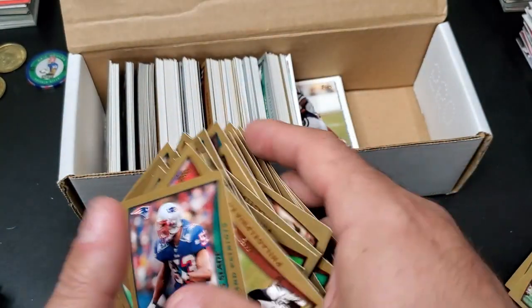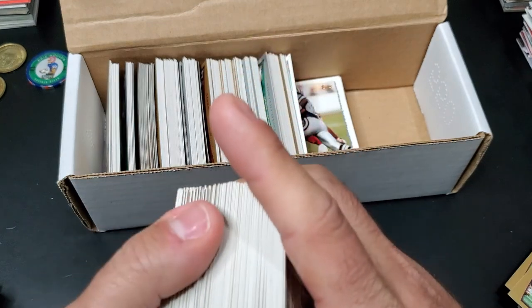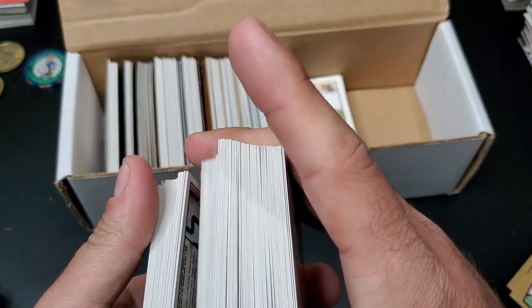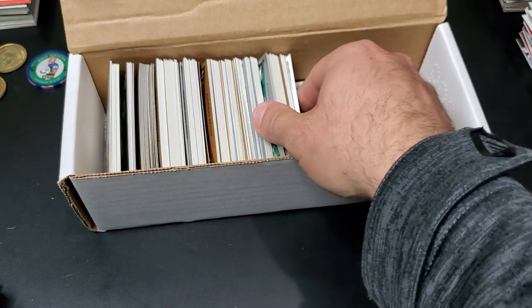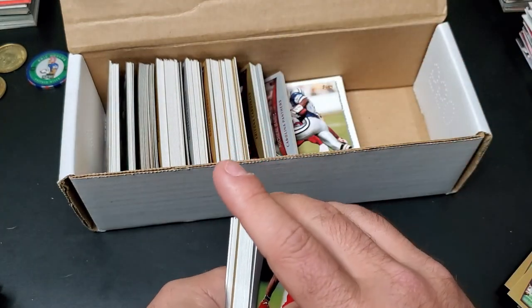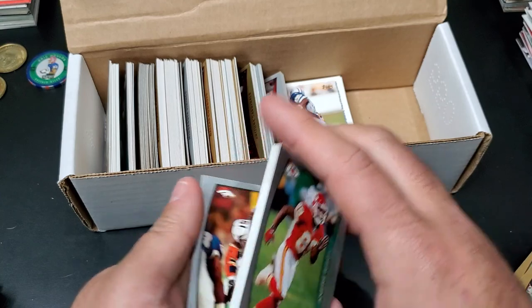Not a single one of any. Kind of disheartening in a way. But we still got about half the box to go. So. I guess we have a little bit of a positive note there. Okay. Trying to break it into smaller chunks here.